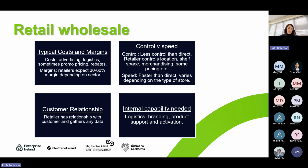The retailer then has the relationship with the customer and gathers the data, so you don't have that tight customer relationship. You can obviously go in and do tastings, or you can try to get to know those customers directly on your own social media, etc., where they're shopping. But ultimately, the retailer has that relationship with the customer, as opposed to you. Internal capability needed then, things like logistics, branding, product support, and activation are all important here.